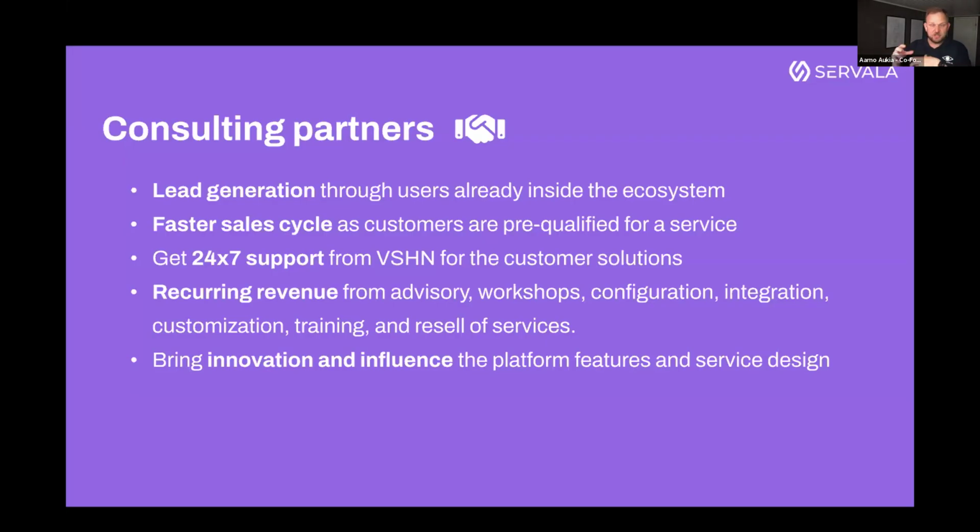If they build it on top of these managed services that we can do 24/7 support for, then of course we can do 24/7 support for the whole application, for the whole environment. And that's sometimes also a make-or-break point for customers if they have a business-critical application there. Getting recurring revenue is also a big option, not only from their regular consulting work of advisory, workshops, configuration, integration, customization, training. And of course, if you bring your own customers and you resell the services to them, then you also have a margin on those services. So this is kind of monthly revenue, monthly profits that you make in addition to your regular work. Let's put it this way, right?